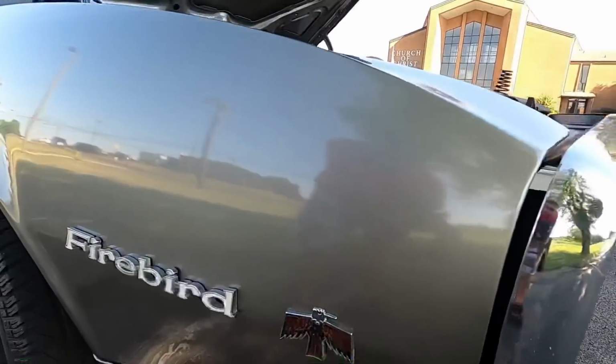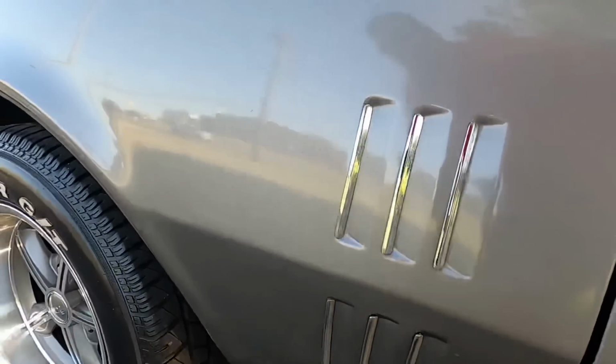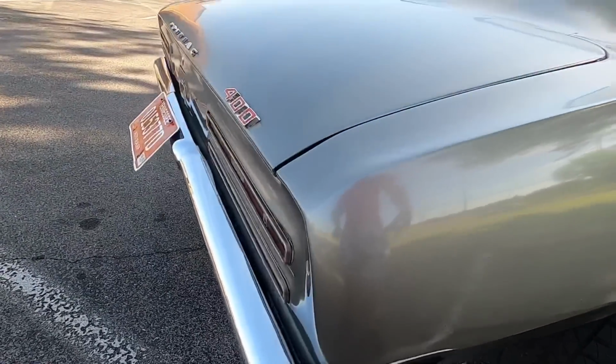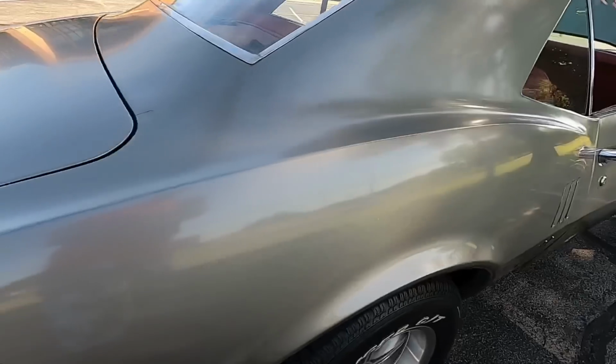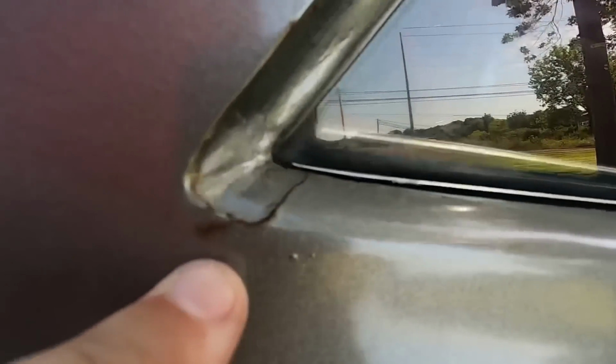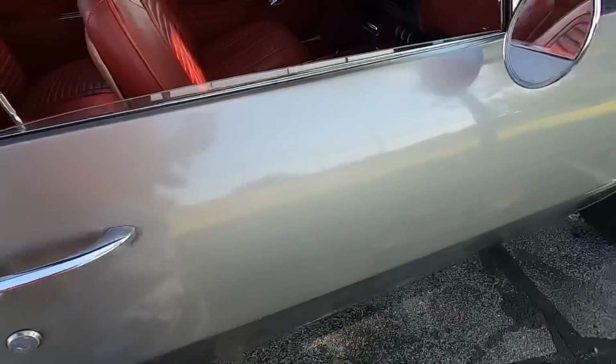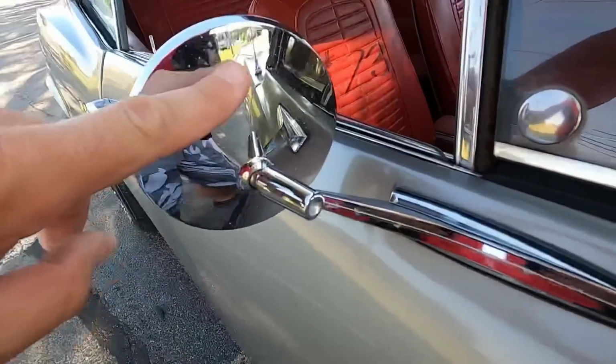Back at midsection. Chip in the middle. Chip here. A spot popping up there. Here and there. And back over the top portion here. Little crack here in the paint. Door handle's in good shape. Mirror, a little bit of pitting.